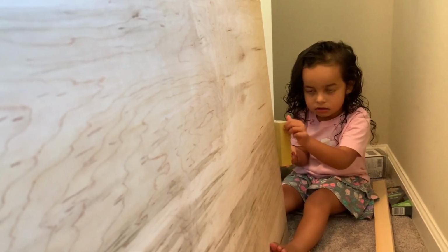But okay, let's get back to work and I have to get this thing unstuck. Oh, it looks like a drafting desk right now. Okay, I got some work to do. Show me.